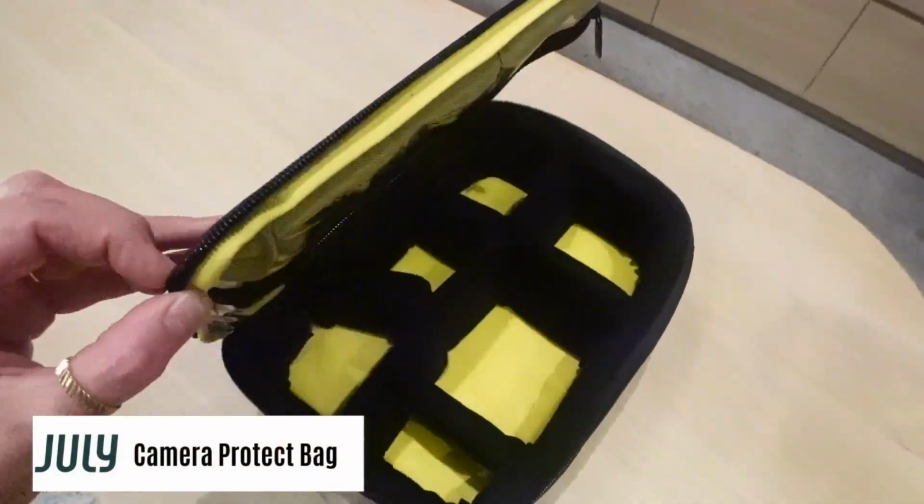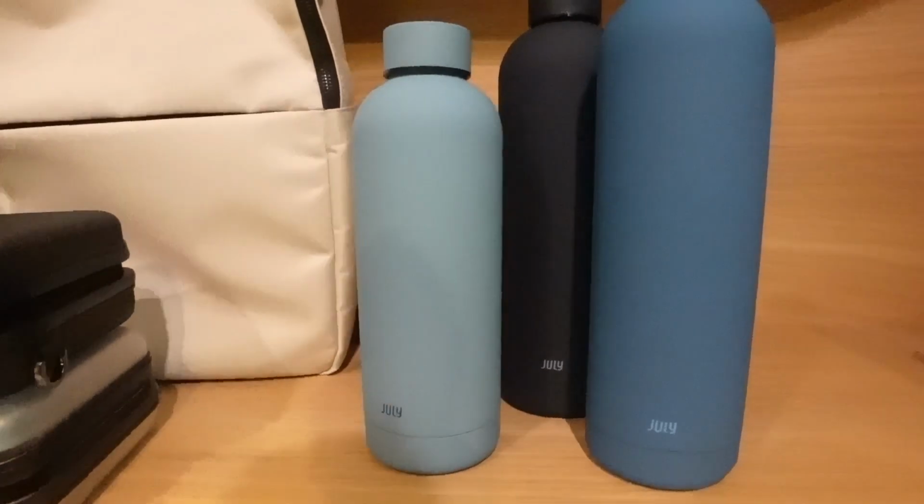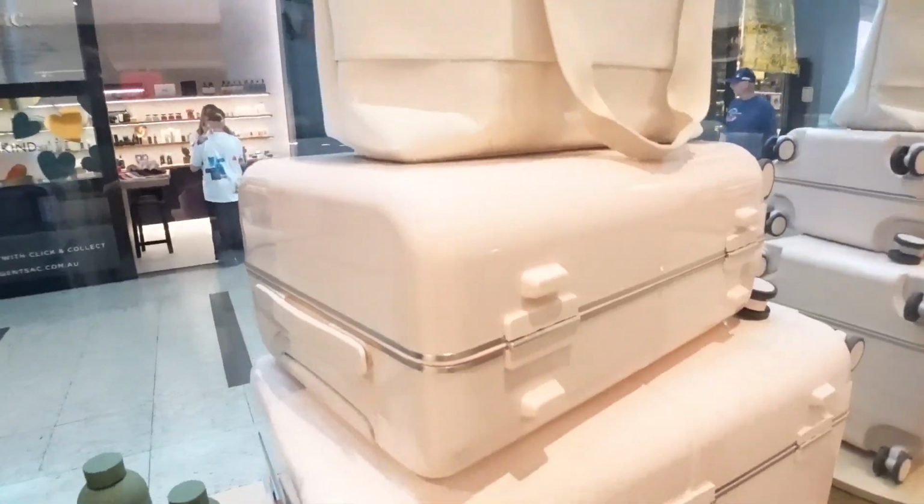There are tons of other great accessories that July has. Their water bottles come in 2 different sizes and a ton of fun colors. What I want to get next is this beautiful trunk luggage.